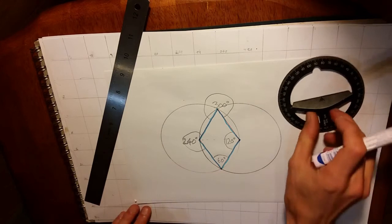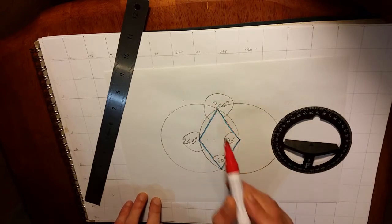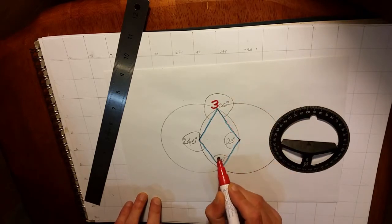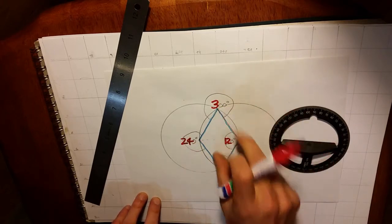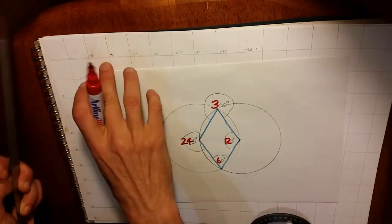These are now the first breakdown of the rhombus, but we want to highlight the numbers and we're just going to leave the zeros out for the moment. 3, 6, 12, 24. 3 times 2 is 6, times 2 is 12, times 2 is 24.